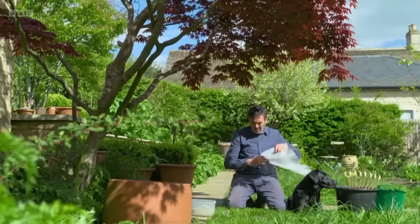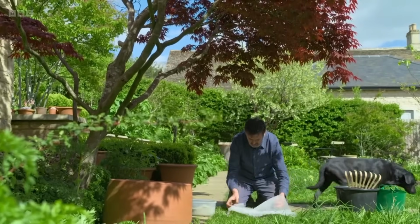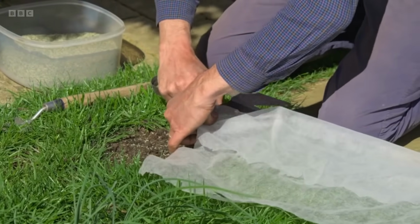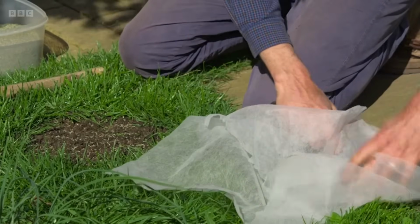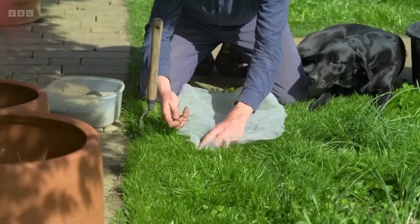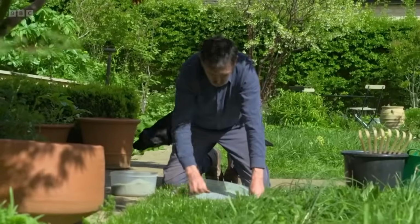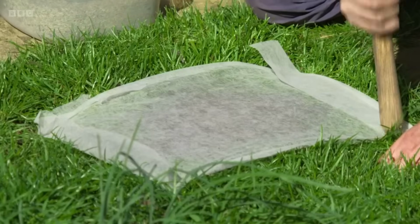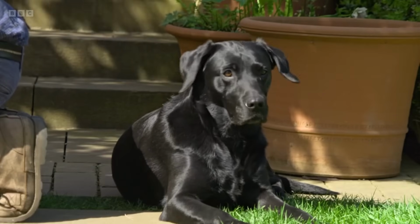So once we've done that, what we're going to do next is just take a little bit of fleece. Not only will it give an extra bit of protection from the birds sort of helping themselves, but on top of that it will just help with germination where there's a change in temperature. And then all we're going to do is pin that down, give that a good watering in, and you can guarantee this time of year that'll be germinated in a couple of weeks.